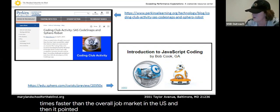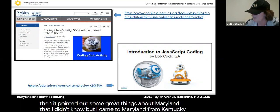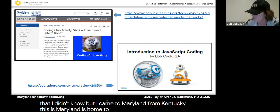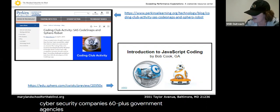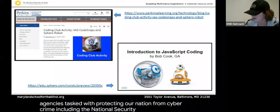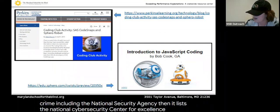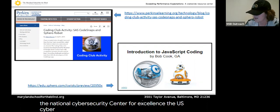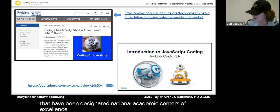And then it pointed out some great things about Maryland that I didn't know, but I came to Maryland from Kentucky. It says Maryland is home to more than 12,000 IT and cybersecurity companies, 60 plus government agencies tasked with protecting our nation from cybercrime, including the National Security Agency. Then it lists the National Cybersecurity Center of Excellence, the U.S. Cyber Command, and 17 higher education institutions that have been designated National Academic Centers of Excellence in Cyber Defense.